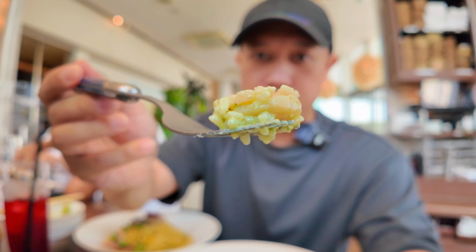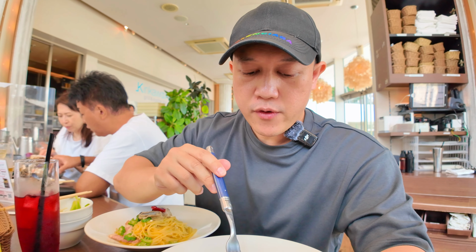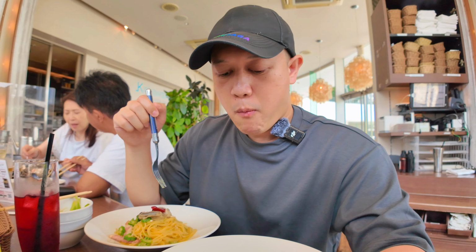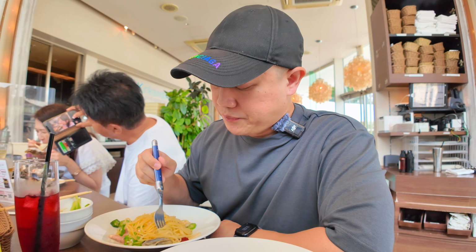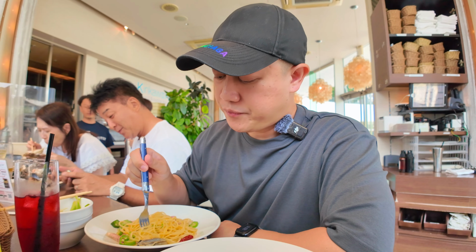Not bad. Let's try the scallop and risotto. This one's super chewy, super overcooked, but I think that's pretty normal because it was cooked with the risotto. The oyster from the pasta. Not bad, but I think because these oysters are cooked with the food, it loses its natural freshness.